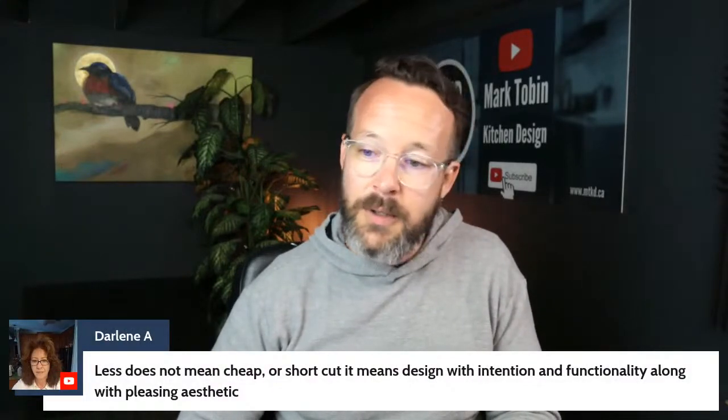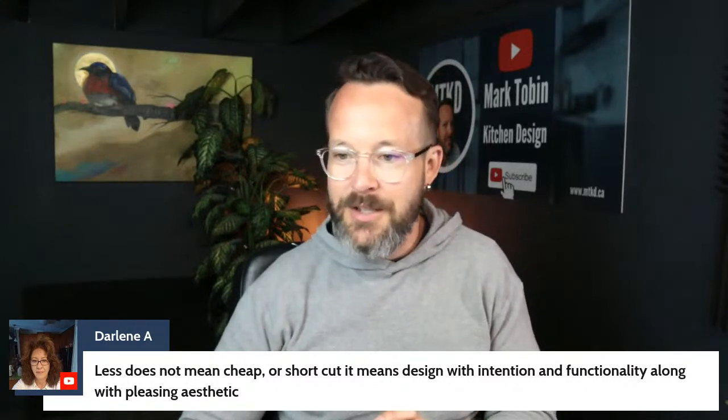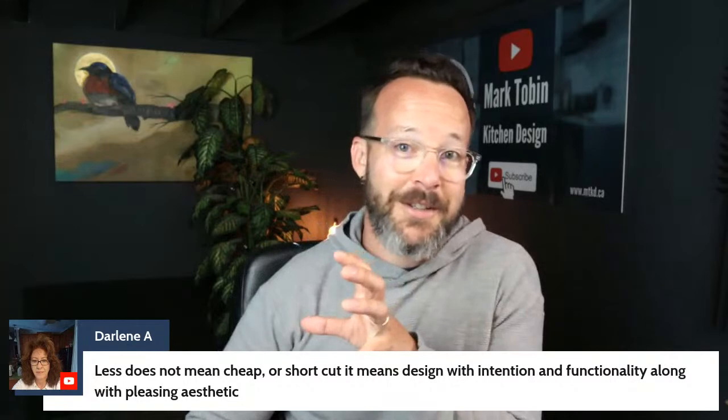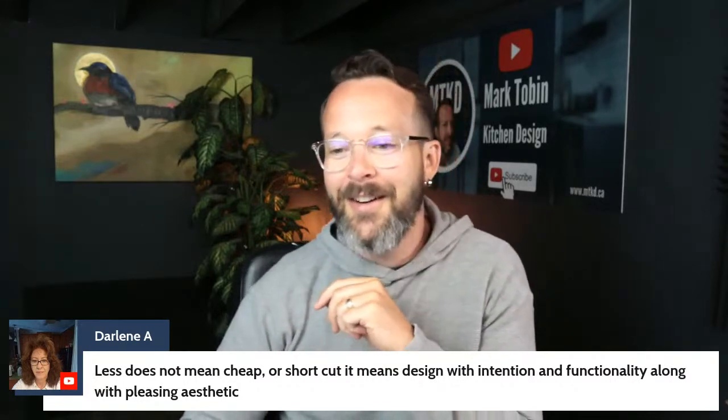Good point, Darlene. Less does not mean cheap or shortcut. It means design with intention and functionality along with pleasing aesthetic. Wow. That is good copy right there. I might steal this and put it in something. It's very good. Thanks, Darlene.